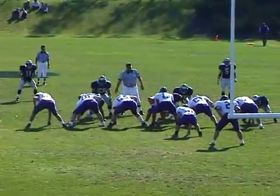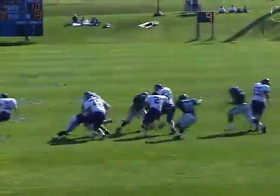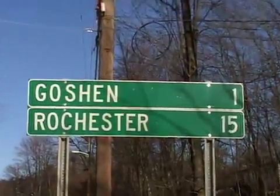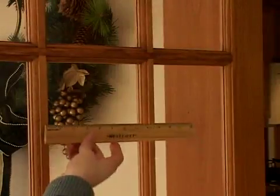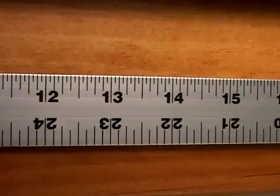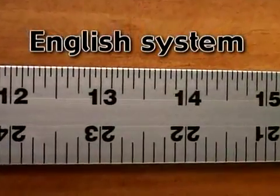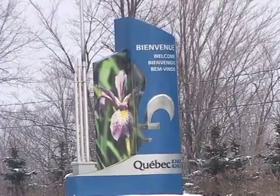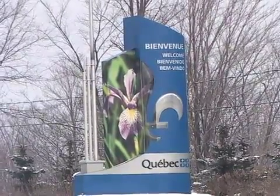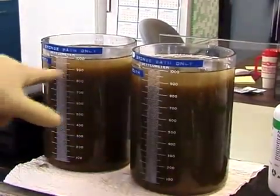If you live in the United States, you're used to measuring things such as the distance of a football field in yards, distance on roads in miles, and the length of smaller objects in feet or inches. These different units of measurement are based on the English system of measurement. But if you live in Canada or many other countries, you use a different system of measurement. Scientists also use this other system of measurement.